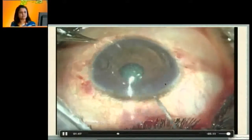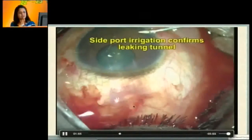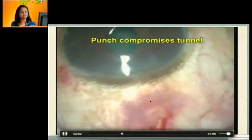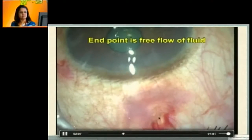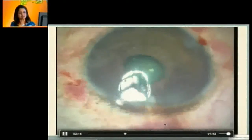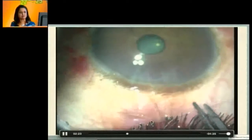And through a side port incision, you can check the flow of the saline through the tunnel. Once you are injecting, you can see there is a free flow of fluid. If you feel that the flow is not adequate, you can go ahead and take an additional punch with a Kelly punch. And once this is done, you can suture the conjunctiva. You can see the incision made in the conjunctiva is very small, around 2.8 millimeter only, and this conjunctival incision is far away from your scleral incision. And then the small incision has been closed by a continuous suture using a 10-0 nylon.